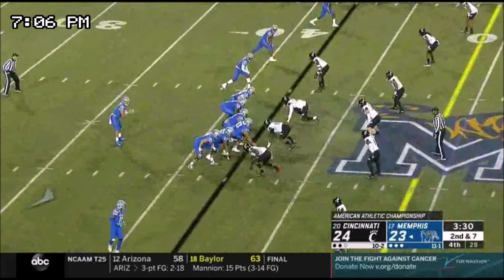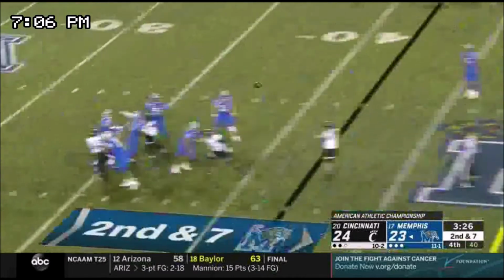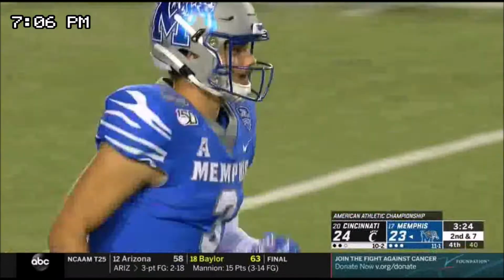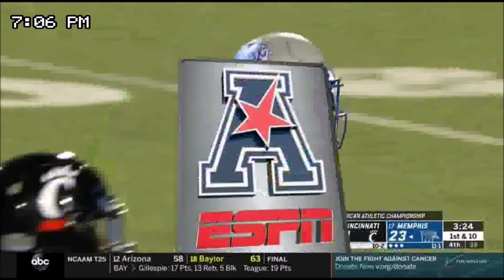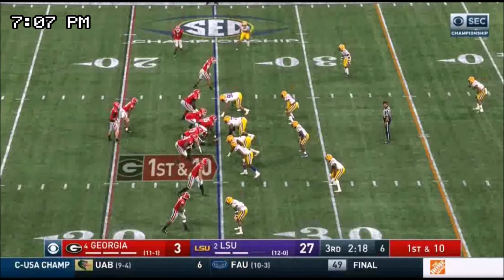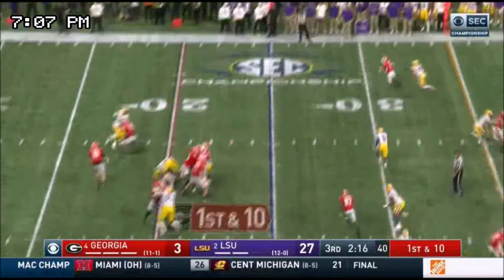Empty set as Gainwell motions out of the backfield on 2nd and 7. White is looking for Gainwell, and a back shoulder throw that's caught inside the 35-yard line. Great toss by Brady White to his running back. Number 2 in the country, allowing only 10.4 points a game, and LSU has run up 27, and we still have a lot of football left.